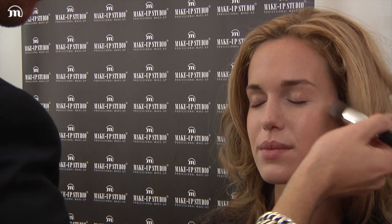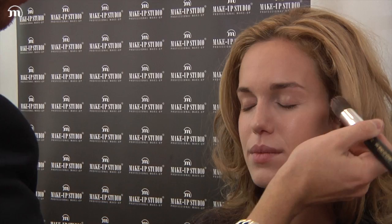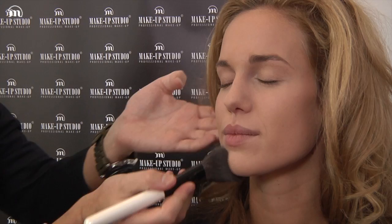Start by choosing a foundation that suits your skin type and meets your personal preferences. Then use the polish brush to blend the foundation. Use rotations for an even more beautiful and smooth result. After that, apply the Blusher Lumière Silk Rose onto the cheekbones to create more colour and shape.